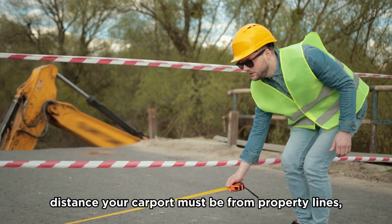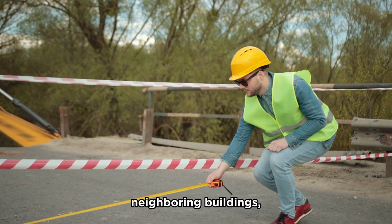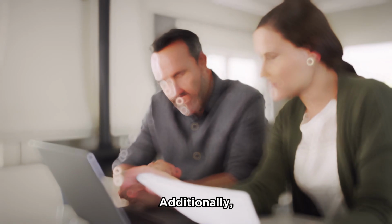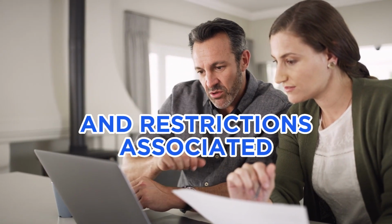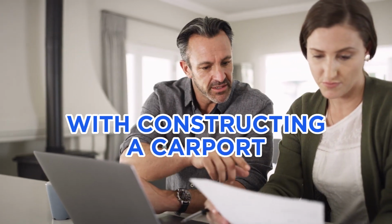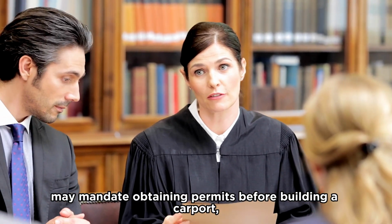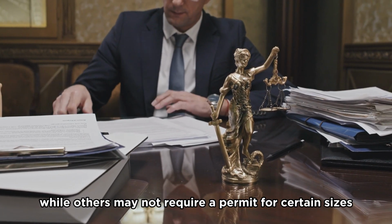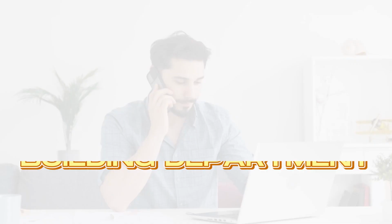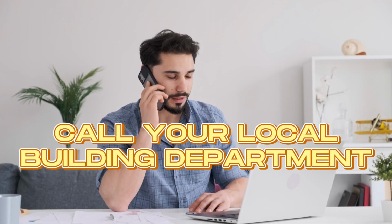Pay close attention to setbacks, which determine the minimum distance your carport must be from property lines, neighboring buildings, and other structures. Additionally, it's crucial to understand the permit requirements and restrictions associated with constructing a carport. Some jurisdictions may mandate obtaining permits before building a carport, while others may not require a permit for certain sizes or types of structures. Call your local building department to obtain the most accurate and up-to-date information.